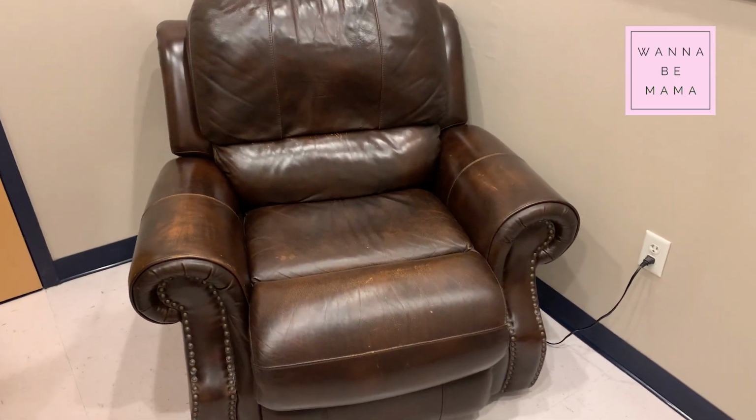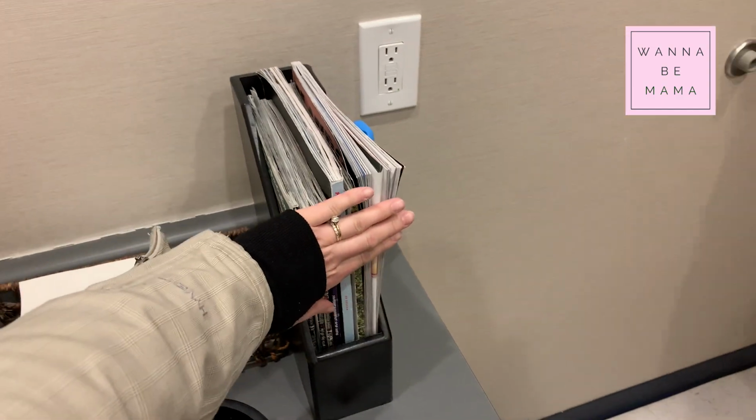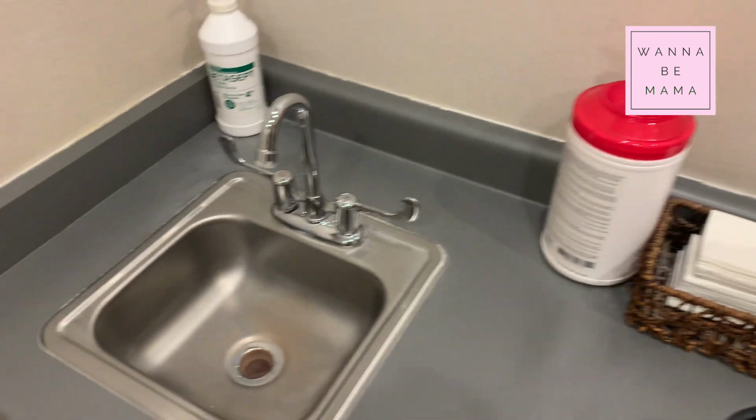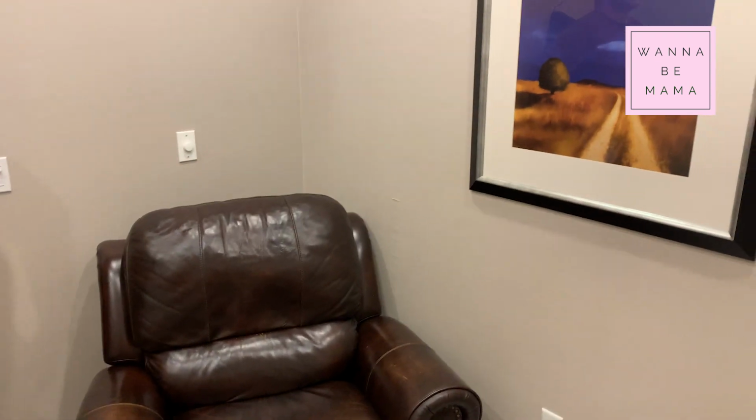Okay, so this is what I call the sexy room. Here's the leather sofa. These are the porno mags, and yeah, it's delightful. Okay, let's get this going.